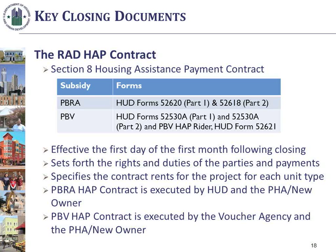They set forth the rights and duties of the parties, and they specify the contract rents. We have two different paths for completing the HAPs, and for the PBRA we do need a HUD signature from the multifamily side for the PBRA contract. If you would like to see a sample of the PBV HAP rider, it is on the resource desk.